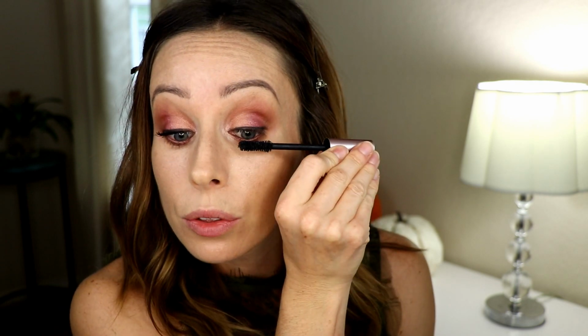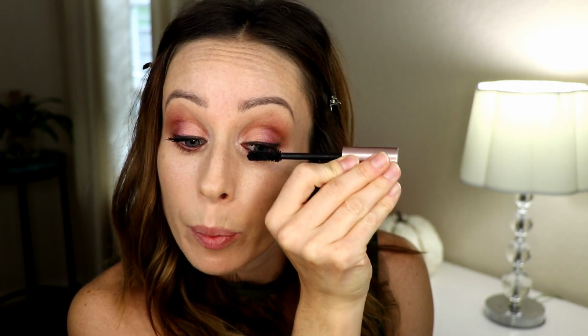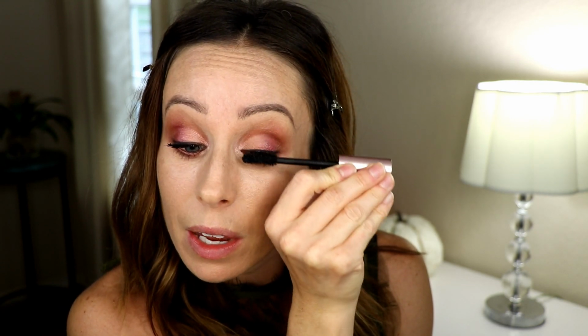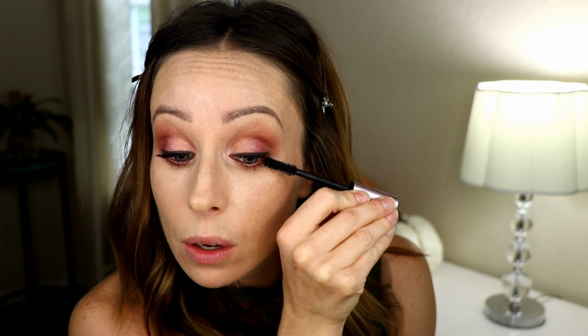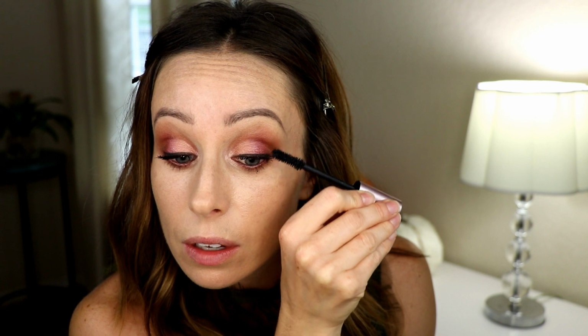All right, now I'm going to go in with a little bit of the L'Oreal Lash Paradise Mascara. Look, it gives such a good false lash appearance. This mascara I've had for probably three months, and it's been open. It's starting to get on its last leg. It's getting a little drier and goopy, but I actually like that because it really holds the curl when it gets kind of like paste on your lashes.